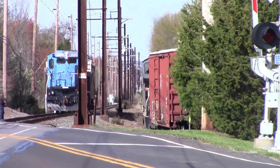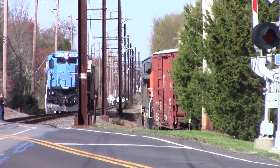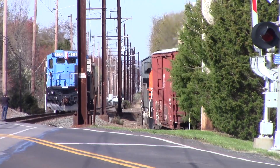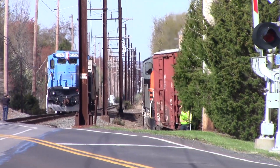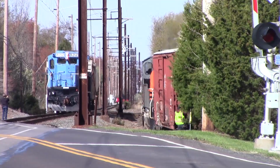The first three were sold off to Maine, Montreal, and Atlantic Railway, which later went bankrupt after the Lac-Mégantic incident, and 8211 unfortunately broke down sometime in the late 2010s and was later scrapped in 2021 after sitting in storage for quite a few years, with some parts being put into 8212 to keep her running.